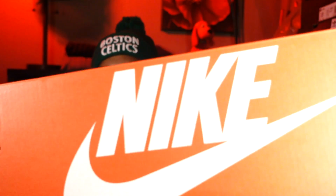So, you know, I had to do it. Had to get those Air Maxes. Let me show you the box real quick. Orange box. Is that picking up orange or red? I don't even know if it's orange. I think it is a red box.